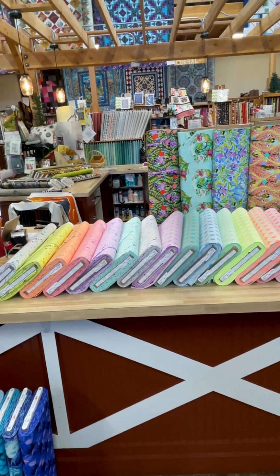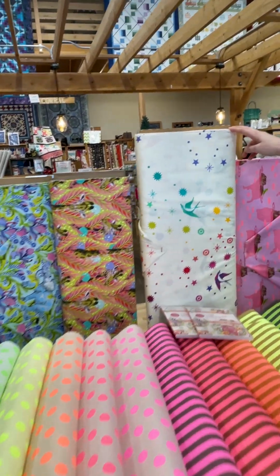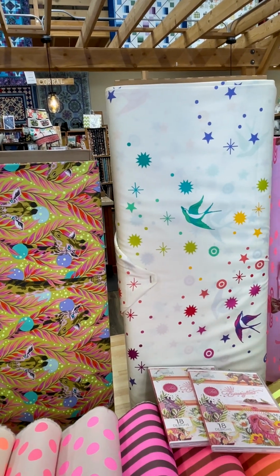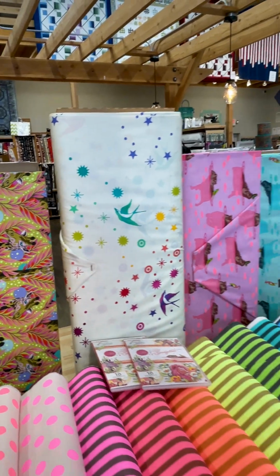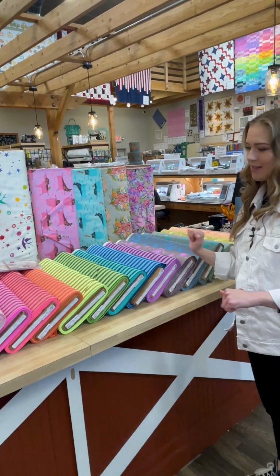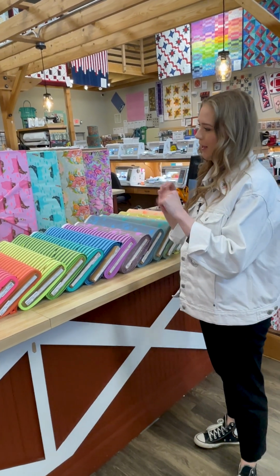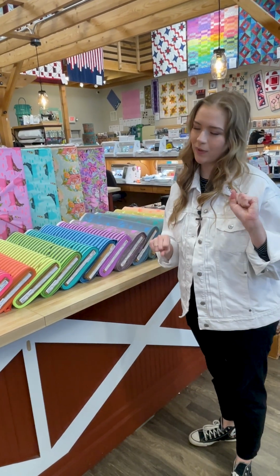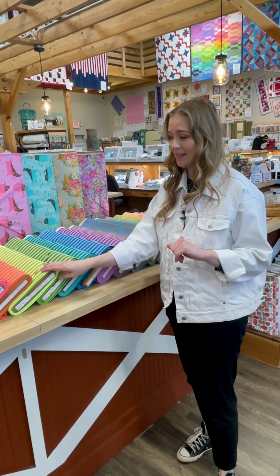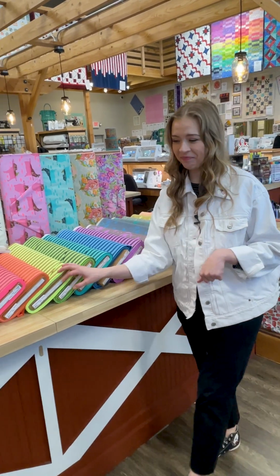Yeah, and then this extra wide backing here that I forgot to mention a little earlier. This is an extra wide, so you can even use this as the backing of any quilts that you may make. So yeah, we're just super excited about this. Lots of fun. It's very bright and poppy and just one of the coolest Tula Pink lines, we think. So stop by and take a look in person, because online does not do it justice. You got to see these bright colors in person.